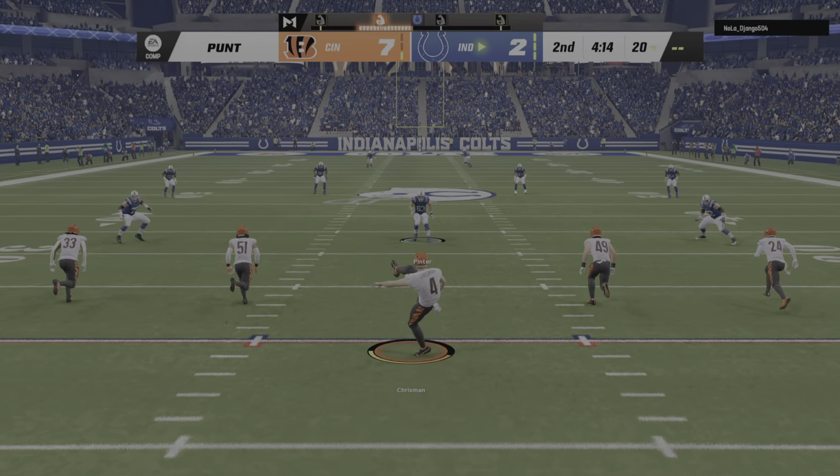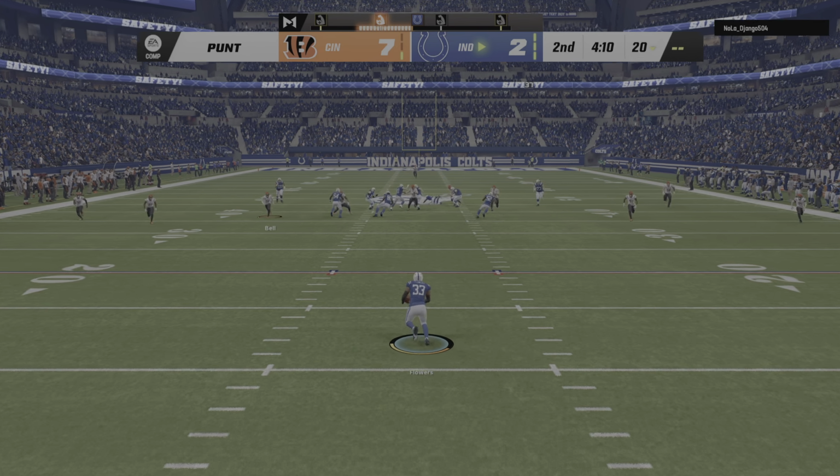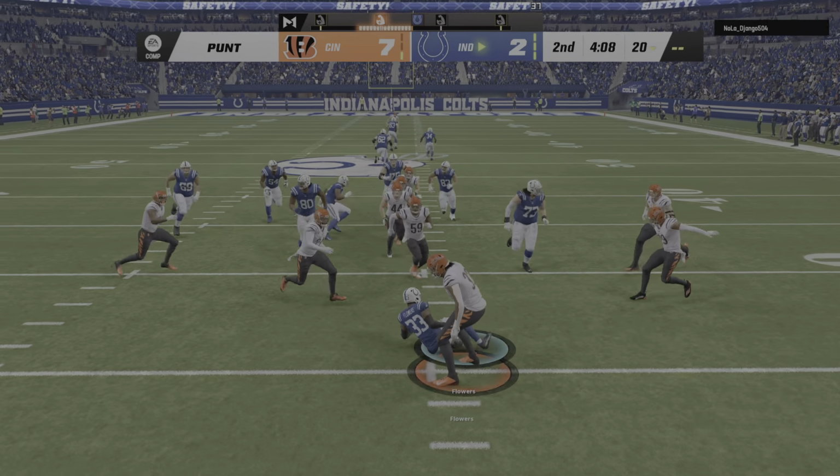So free kick situation forthcoming from the 20 as they'll punt this one away. This is taken around the 12.